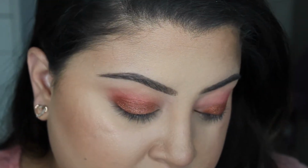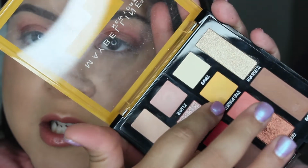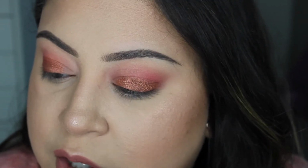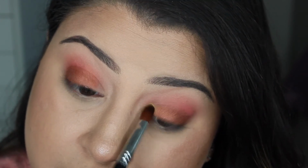Alright, eyelid is done, and I'm curious what I want to put on the inner corner because I did leave a little bit of space in the inner corner of my eyelids. I really want to try the Lemonade Craze shade right here, just for that pop of inner corner. So I'm going to take a smaller brush and apply that to the inner corners of my eyelids and see how that looks.